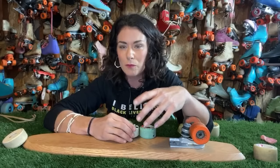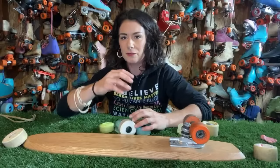So I really enjoy an organic feel of a wheel. The more the core matches the hardness of the urethane, the more organic the feeling it is. The reason they put cores inside the wheels is for stability, integrity, and the roll. If you've got a soft wheel, you really need a core because the wheel is going to wobble on the axle otherwise. So we need to put cores inside of softer wheels so that it doesn't wobble so much.